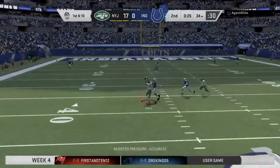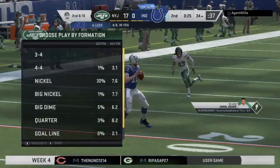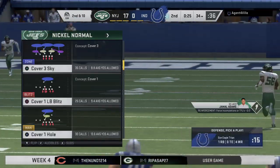Now he'll let it go deep over the middle. Oh, that was dangerous. Threw it into coverage, almost picked, but instead they'll keep it on 2nd down.